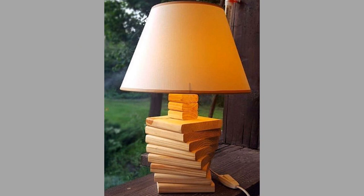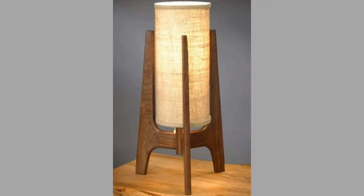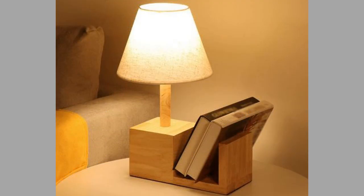Are you a DIY enthusiast or a home decor lover looking for unique lighting options for your space? Look no further. Today I'm going to be talking about some unique wooden bedside and table lamps that you can make yourself. If you're a DIY enthusiast or a home decor lover, then you're sure to find something you love in this video. In this video, we'll show you unique wooden bedside and table lamps that will add a touch of warmth and style to any room.